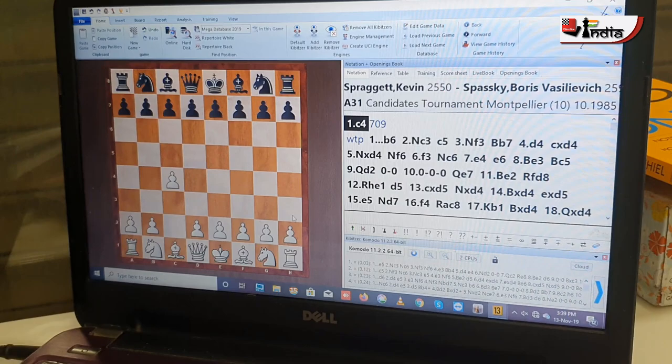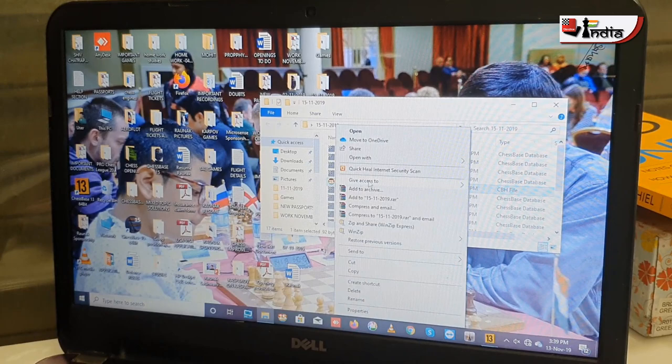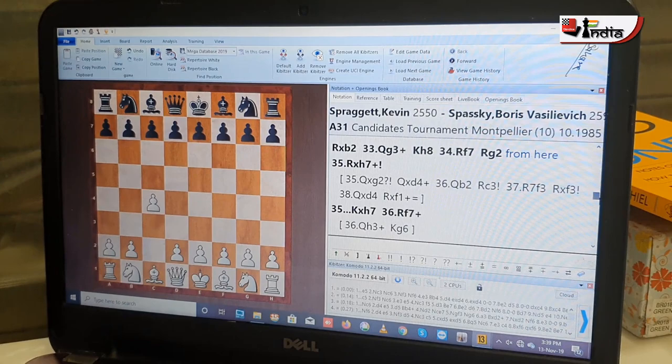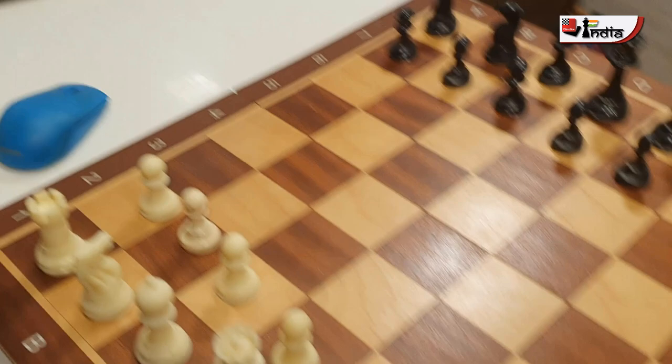So you went to file, you went to save, and you saved it in that database of 15th November. So when I go to that folder, this game. So when I have to give him the position, I keep it like this. I go in the training mode and I put in this position. And then he will put it on this board. So do you think we should try it out with him? We can call him and he can try solving this position.